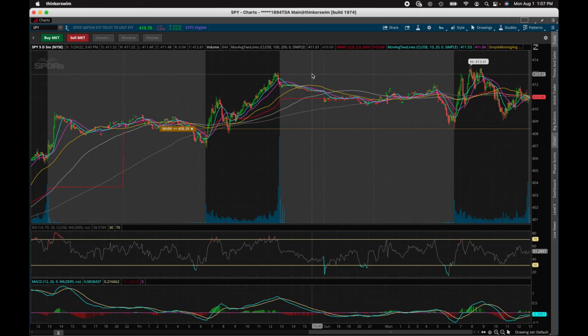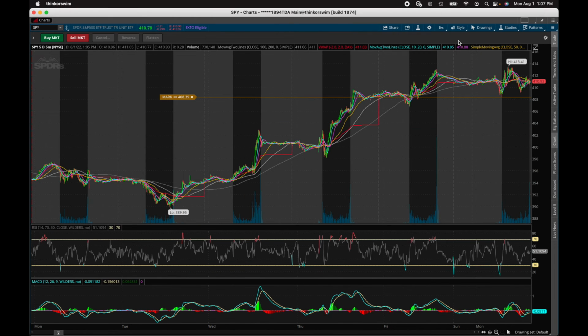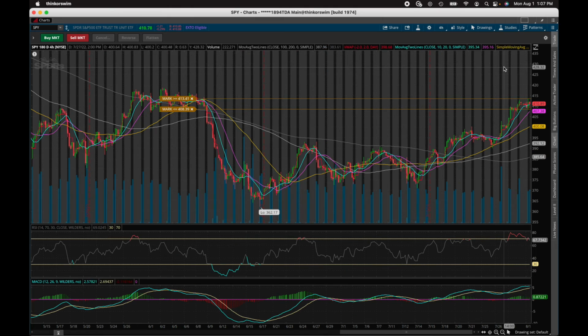Now we can see that SPY got rejected at 413 once, twice, and three times. So our breakout is going to be above 413.41. We need the stock to move above that point in order for us to look at some calls. Either way, calls will work if you place a stop loss below 408.40. However, if you want to play it the safest way possible and wait for the actual breakout confirmation, you want SPY to break above 413.41 in order for it to move to its next price target, which is 416 to 418. So if SPY moves above that 413.41 mark, then we can expect a 416 to 418 mark.